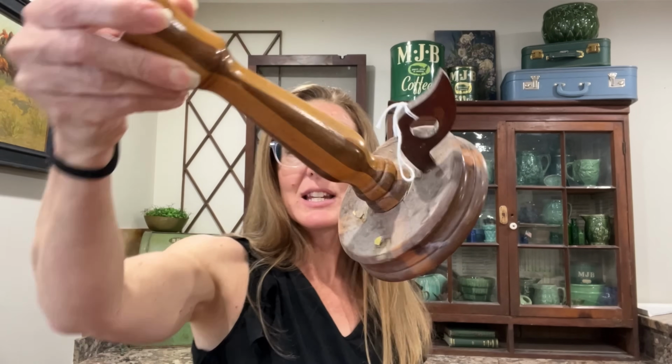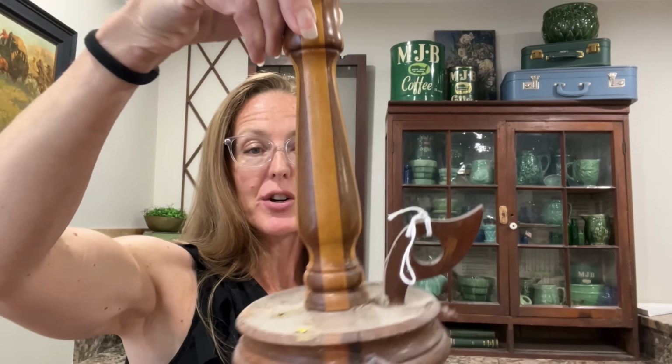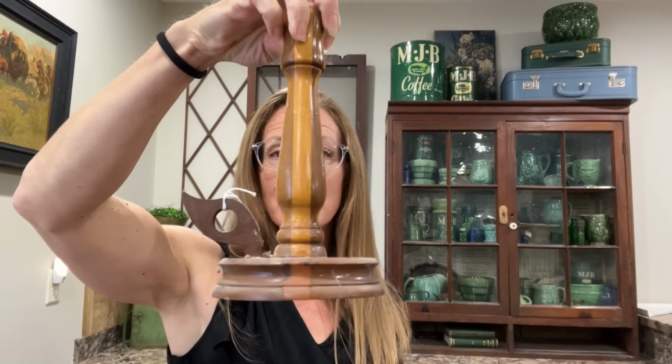Also, he's had this in his booth for a while. Look how dirty and gross it is, but it was only $1. And I think I'm going to put this in Abigail's box.